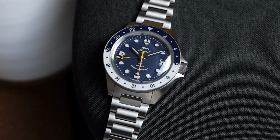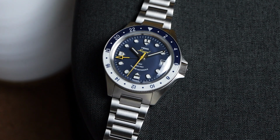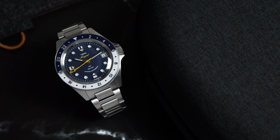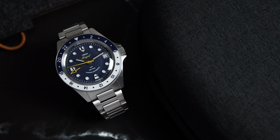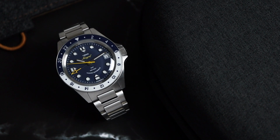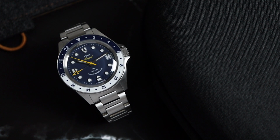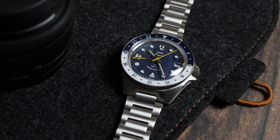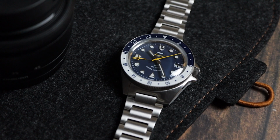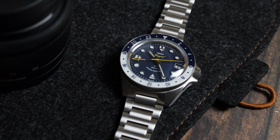But I feel the build quality on some components doesn't really match up to that great design. The inconsistent bezel action, stamped clasp, and crystal glare are things that affected my everyday wearing experience. For $1,300, I expected these components to be much better. I love the designs that Yema have been putting out, but I really hope they find a way to match their build quality to the high standards of their designs.